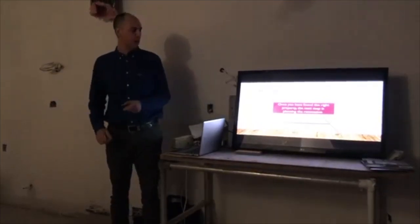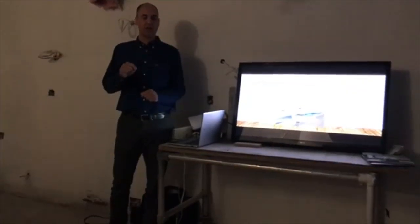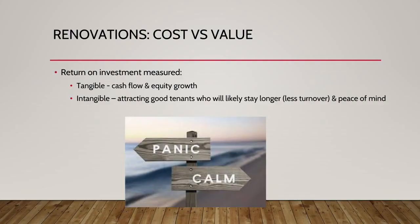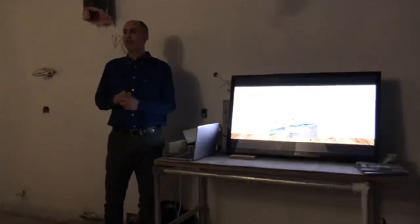So now once you have found the right property, the next step is planning the renovation. When we talk about renovations, I talk about the cost of them and the value that those renovations will actually bring you. Return on investment is measured in two ways. The tangible way, which is cash flow and equity, you can actually measure those. But then there are the intangible ways.